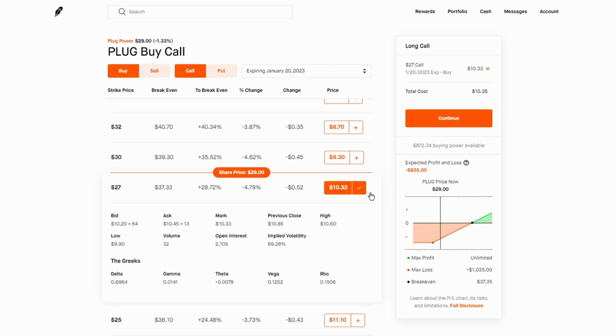Now, how LEAPS work is basically every dollar that the share price moves, the premium that we paid to open this is going to move by that amount times 100. So our delta here is 0.69. Every dollar that Plug goes up, we're going to be bringing in $69. Now, it also works the opposite. If Plug drops by $1, we're going to be losing $69. So now that we've opened the LEAPS option, we want to be selling a call against this.